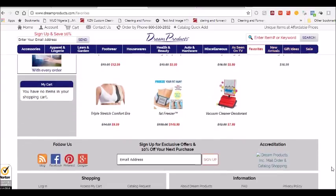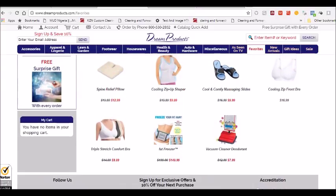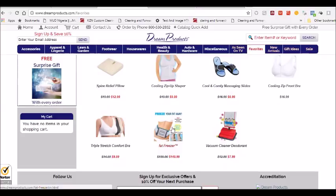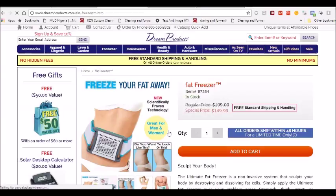Wow, triple stretch comfortable bra. Yeah, I've seen something here. Couldn't zip up, cheaper. Something, I mean, vacuum cleaner deodorant. Okay, let me know. People can go anywhere, but this is the fat freezer. How does the fat freezer work?